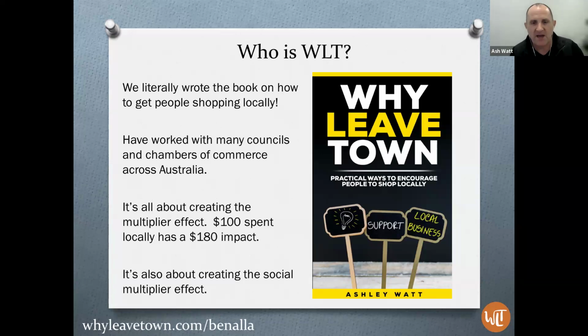We focus on our gift cards, but we're always looking at all the different ways that we can encourage people to support local businesses. That's our passion, and that's pretty much why we exist. We've worked with a lot of councils and chambers of commerce. They're usually our two main customers who would commission our program. We do that all across Australia, and we have worked with some other organisations, such as some community banks and so forth, to get our program up and running in different communities as well.